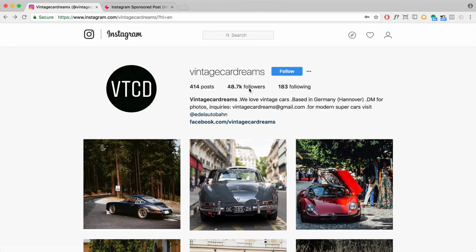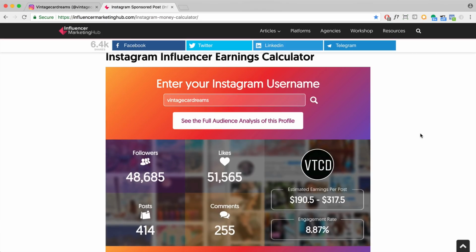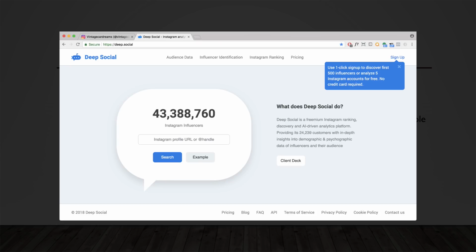The 8th thing is you can put their name into the Instagram calculator. You can go to Influencer Marketing Hub's website, which I'll put up right now, and you can check out their engagement rates, right?